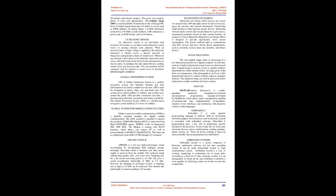Ultrasonic sensor. An ultrasonic sensor is an instrument that measures the distance to an object using ultrasonic sound waves to produce distinct echo patterns. When an electrical pulse of high voltage is applied to the ultrasonic transducer, it vibrates across a specific spectrum of frequencies and generates a burst of sound waves. Whenever any obstacle comes ahead of the ultrasonic sensor, the sound waves will reflect back in the form of echo and generate an electric pulse. It calculates the time taken between sending sound waves and receiving echo. The echo patterns will be compared with the patterns of sound waves to determine the detected signal's condition.